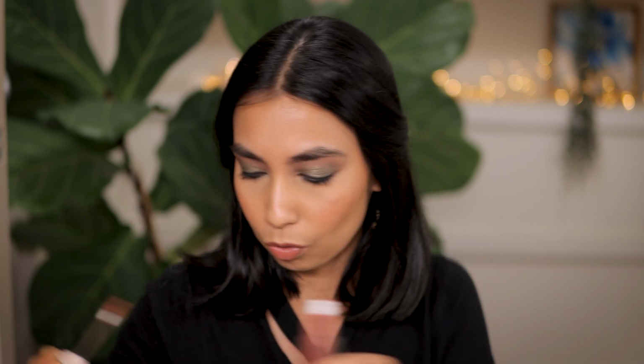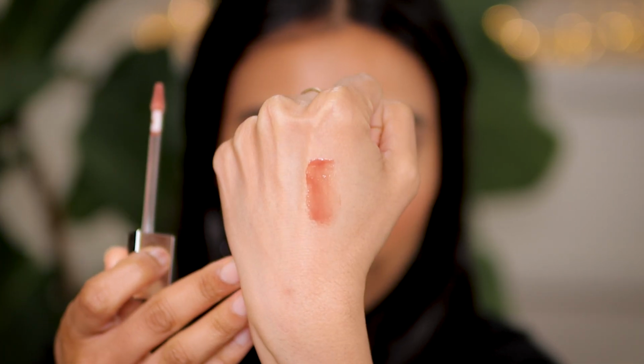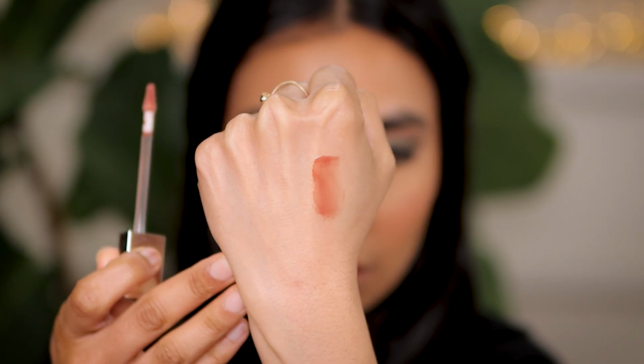I also picked up from Rare Beauty just one of their tinted lip balms. This kind of intrigued me. I've actually been wearing this. I've worn this at least 4 times and I've kind of enjoyed it. I got the shade Nearly Neutral. Now on my lips, this doesn't exactly show up because I have pigmented lips. This is what the shade looks like. This is a very, very pretty shade, and it just gives me a very natural look to the lips. I have been enjoying it so far.